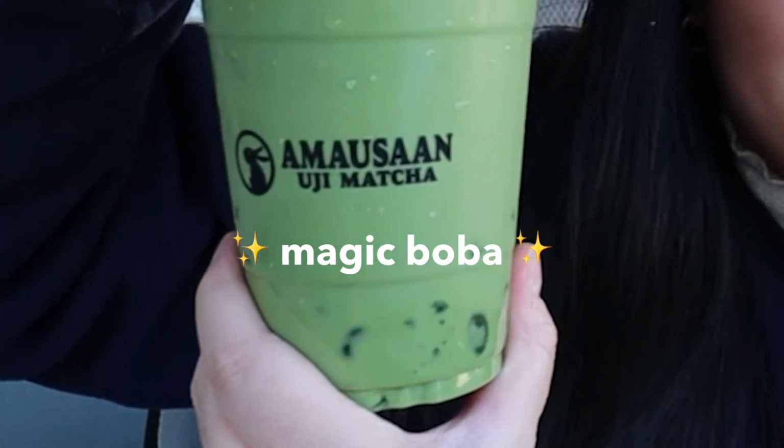The soft serve is definitely a little melted by now, but that's okay. We're gonna go ahead and try it. We're gonna mix in that magic boba, as they call it. The matcha flavor is really nice. It's very creamy, not bitter, also not too sweet. Definitely has a very strong, prominent matcha flavor. It's very smooth as well. I'm definitely a fan of this matcha. I'm gonna try to get some with the soft serve.